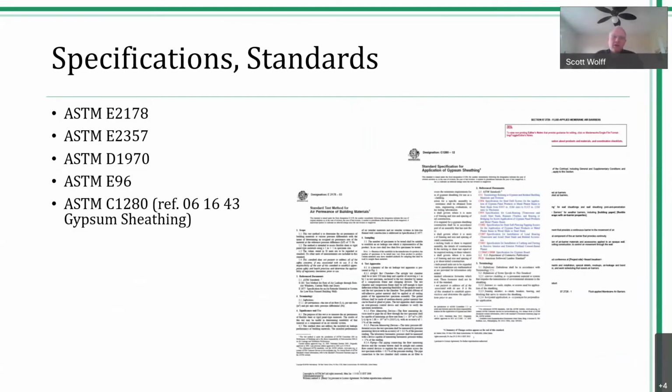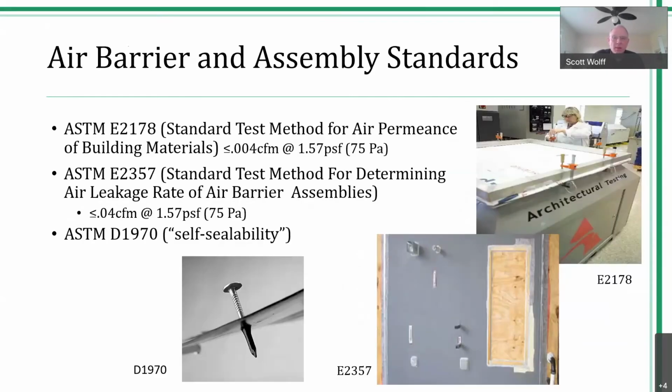So in specifications, this is just a quick reference of the standards that we'd like to see specified. E2178 is the individual air leakage, E2357 the air barrier assembly standard. The maximum air permeance listed to meet this requirement should really, frankly, be what the specifications are written on. Anything lower than either of these, 0.004 CFM, or 4/100ths of a cubic foot per the E2357 standard, doesn't mean the product's any better, just means that the product's long exceeded. So these should be the demarcation lines to meet these standards.